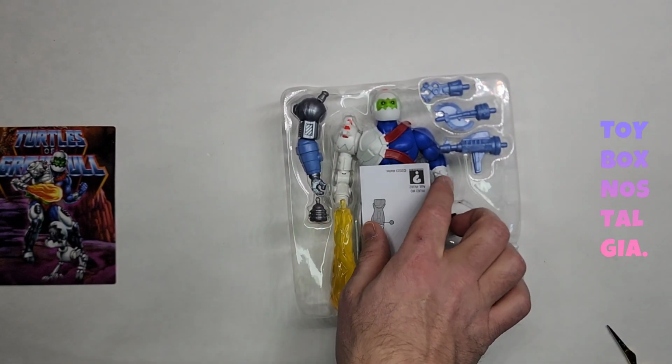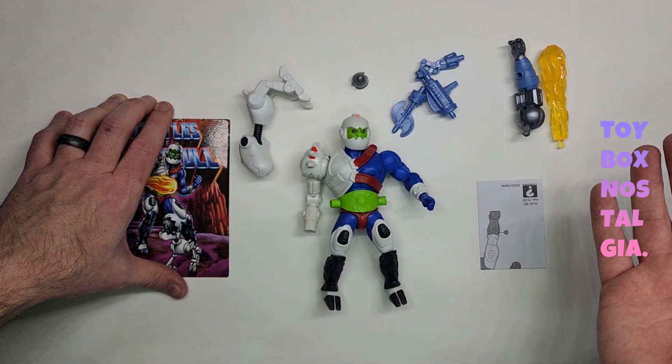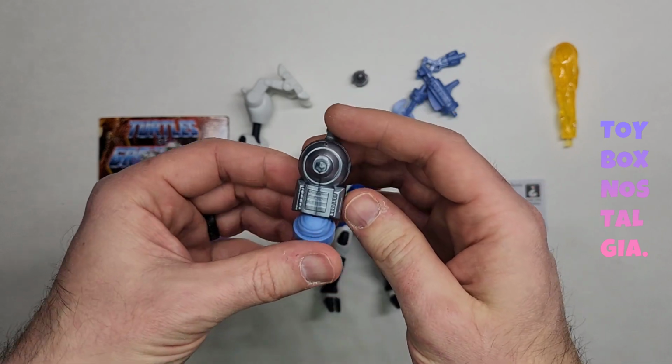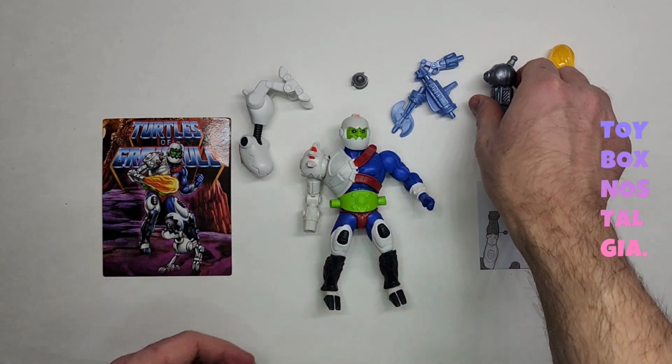All right, so let's get this out of the bubble, and I will be right back after these messages, my friends. So this is everything that you get in the package, my friends, right here. One of the cool aspects of getting another arm for a different toy altogether is that it might be able to fit in here to give him a second arm.